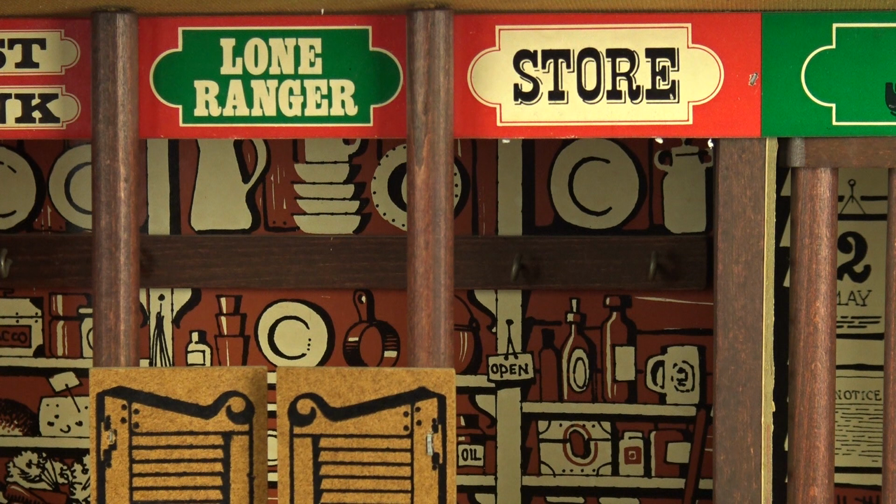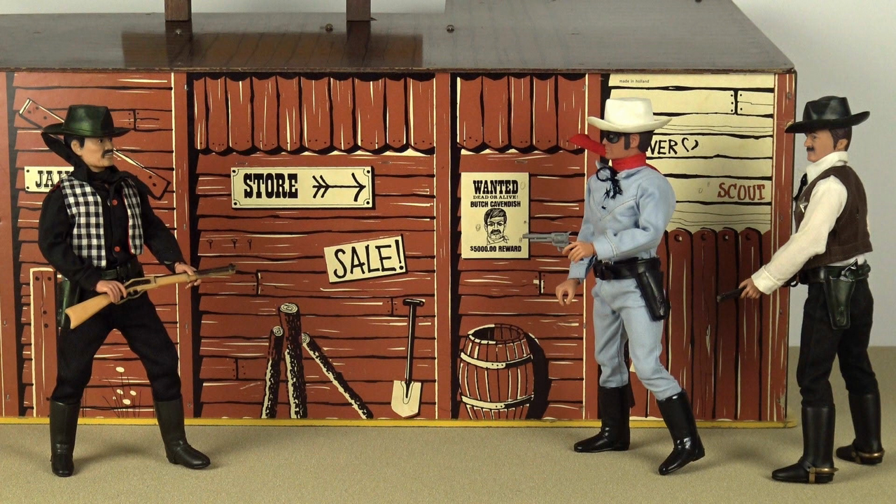Every area of this playset is adorned with really interesting details printed across the wooden panels, and this extends to the back of the playset, where I just love the addition of the Butch Cavendish wanted poster.